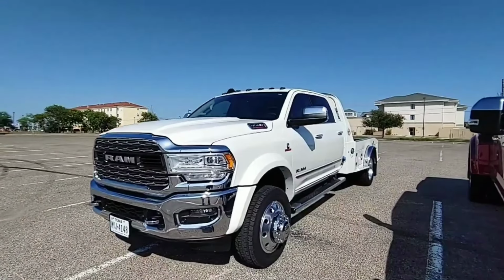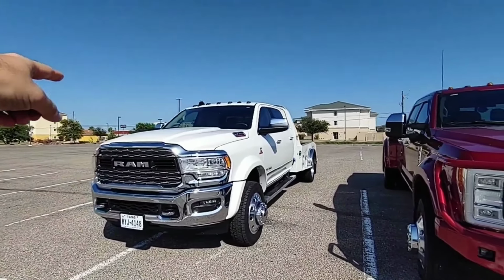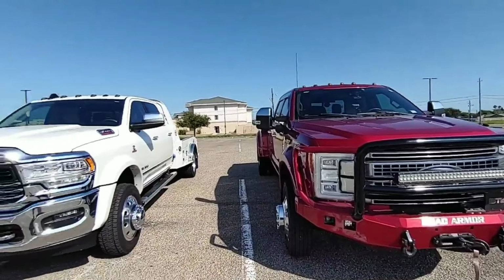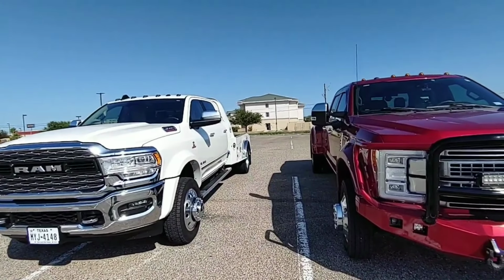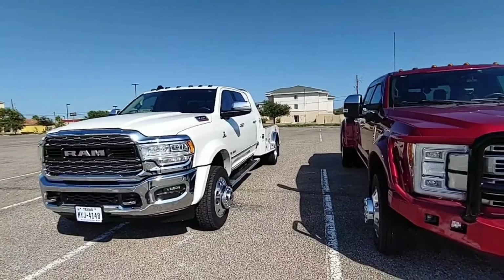Anyways, guys, stay tuned for part 2, where we are going to pit the Ram 4500 against the Ford F450 turning radius test. We're gonna see which one turns tighter, because they both share the wide track front axle.